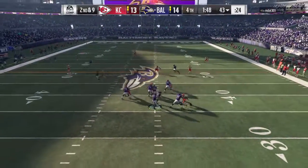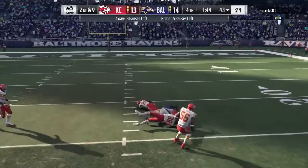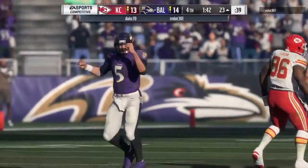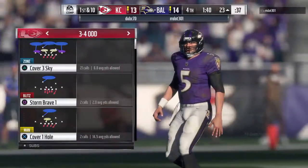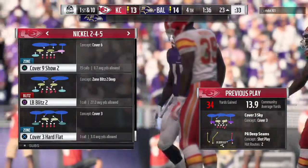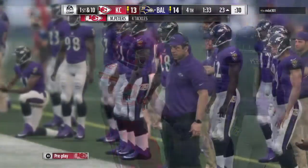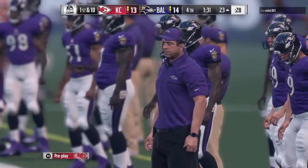This Flacco setting to throw it. Oh, look over the middle, and he's got Perriman. And he goes down, but not before getting this inside the 25. An excellent pickup of 34 yards.